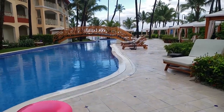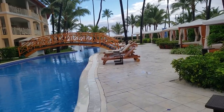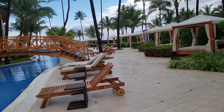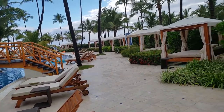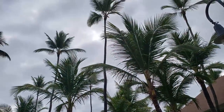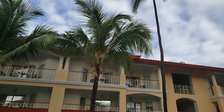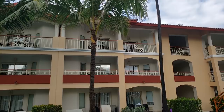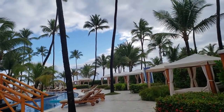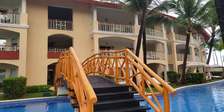But the pool here, it's nice and quiet, and you do get a lot of sun. The closer you get to the other side of the pool where we're going now, the more sun you'll get during the day, because the sun will rise right over there. So you'll get all day sun over there. But then when the sun sets on that side, you lose sun right there. So you're missing out on a good couple hours of sunshine if you're on this side of the pool. You've got a bridge here, which makes it easier to get over to your room if you need to.